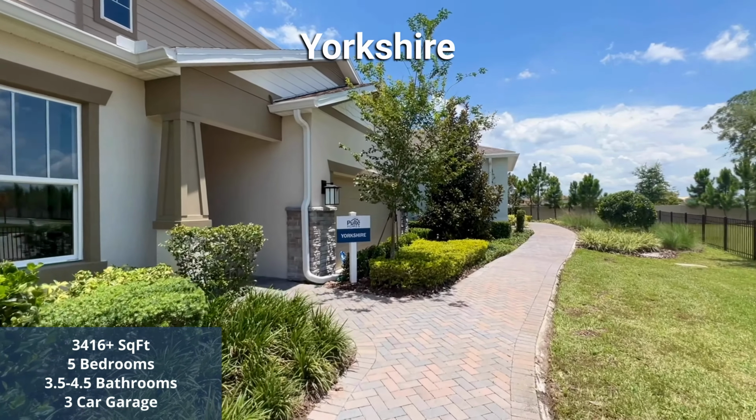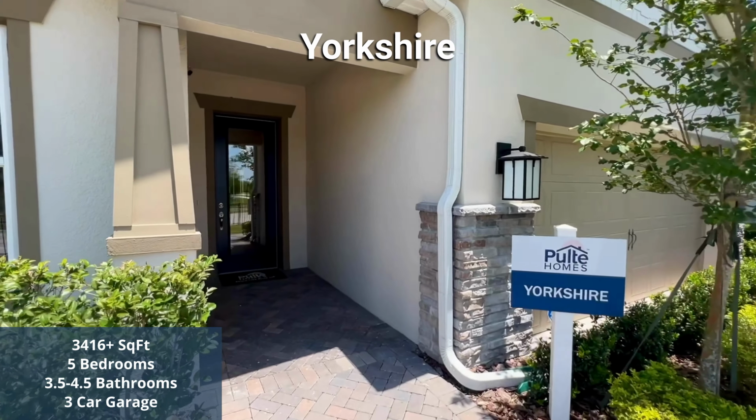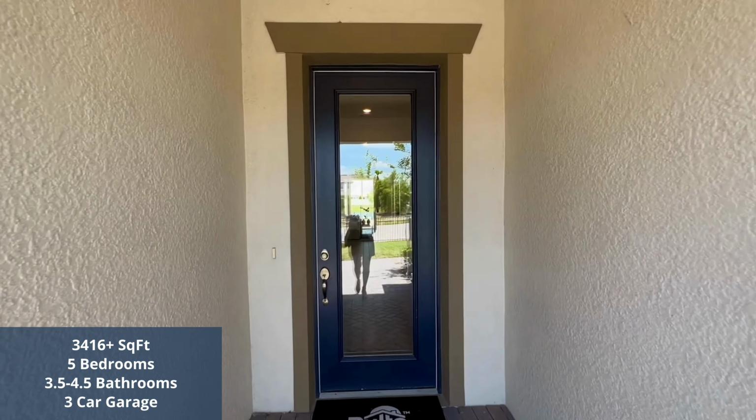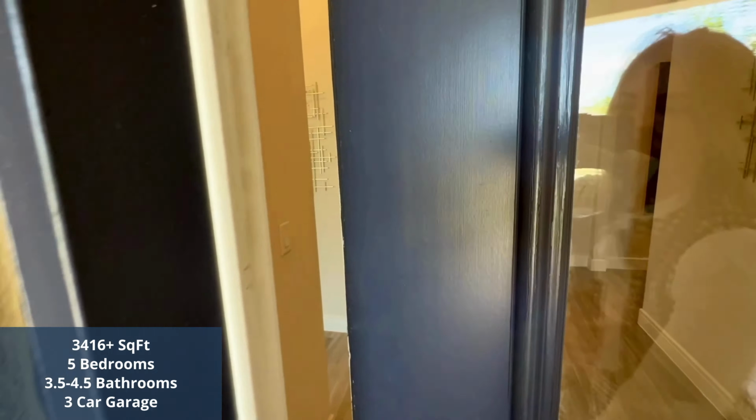Moving on, we're gonna go tour the Yorkshire Model. This home starts at 3,416 square feet and has 5 bedrooms. It can be built with 3.5 to 4.5 bathrooms and has a 3-car garage.